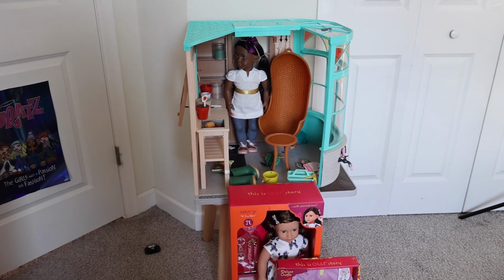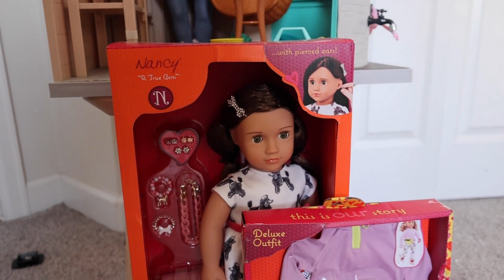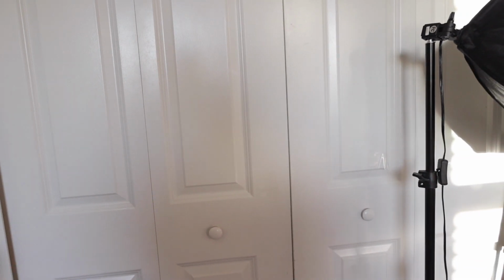Back around to the front door, we have my Our Generation greenhouse, which is one of my favorite pieces ever. And then a new Our Generation doll and outfit, which I need to unbox. Then here's the closet that I keep all of my doll clothes and accessories in. That's where I put all my boxes. I'll show you it in my room tour, but here's a little sneak peek.